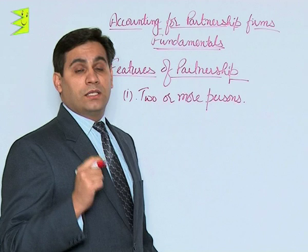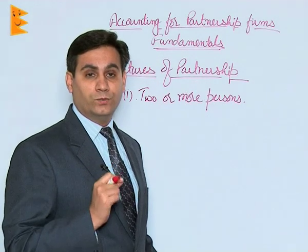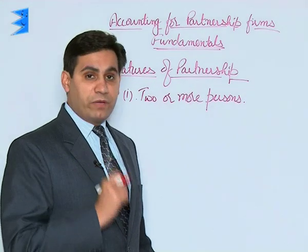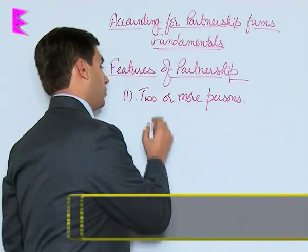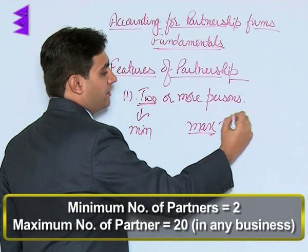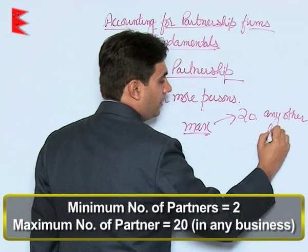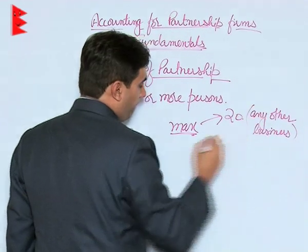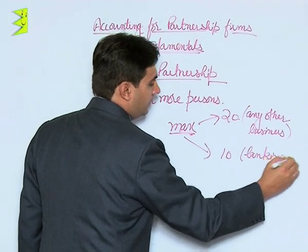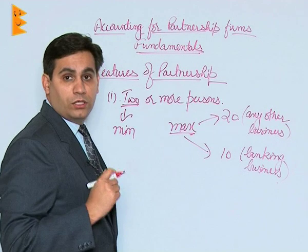Now, students, remember the maximum limit for the number of partners is not mentioned in the Indian Partnership Act 1932. Rather, it is the Companies Act 1956 which limits the number of members in a partnership to 20. So, minimum is 2 and the maximum number of partners is 20 in case of any other business, but in case you are carrying out banking business, then the maximum number of partners is restricted to 10.